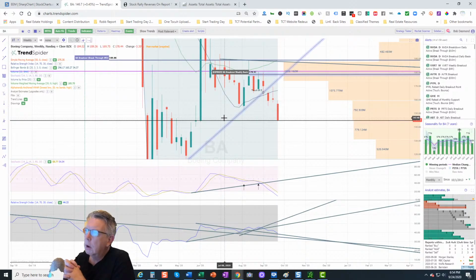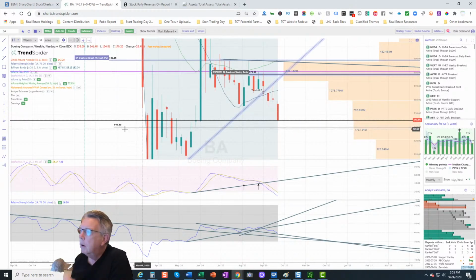Does it hold? I don't see any compelling reason right now to go buying more Boeing, especially that it's not a big yielder. So I don't see a reason to go buying it right now. All I want to see is whether or not we hold the support level, or is the better support level down here? I don't know.